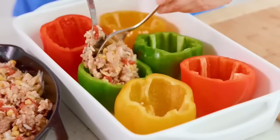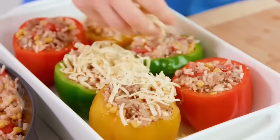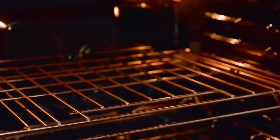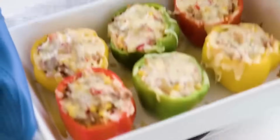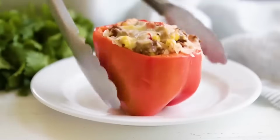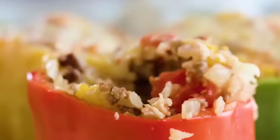Yeah, the little ones don't really go for the green peppers on the table, but they might just love these stuffed peppers. You might even add some cheese to top it off. Unfortunately, it is one of those dishes that has faded from many dinner tables.